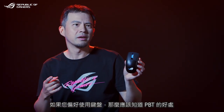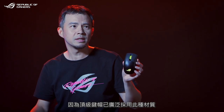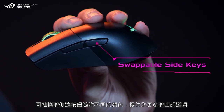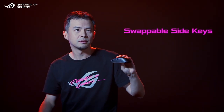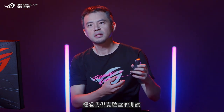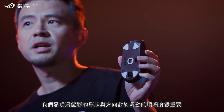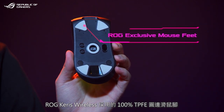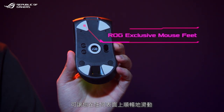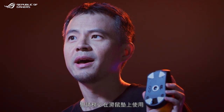And if you are a keyboard guy, you must already know the benefit PBT brings since it's widely used in premium keycaps. The swappable side buttons come in different colors, giving you more options for customization. The mouse feet design is also very important. Through our lab tests, we have found that the shape and orientation of the feet matter when it comes to smoother glides. The round-edge 100% Teflon mouse feet used in ROG Carrier Wireless give you a smoother glide across any surface. But make sure you use it on a mousepad.